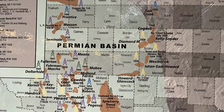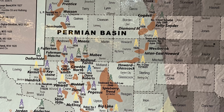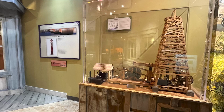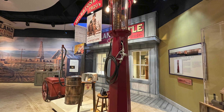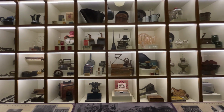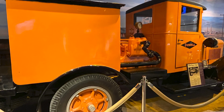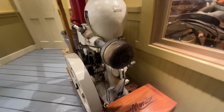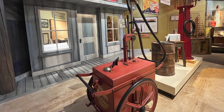One could spend 30 minutes just studying this map and seeing the location of the historic fields across Texas. The displays expose the changing face of the oil industry through the decades. As you stroll through the 1920s era Boomtown, learn about the birth of the petroleum industry in the Permian Basin, as presented in the well-thought-out displays of the Land Office and General Store.